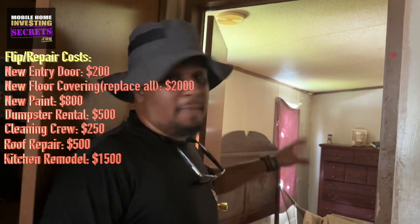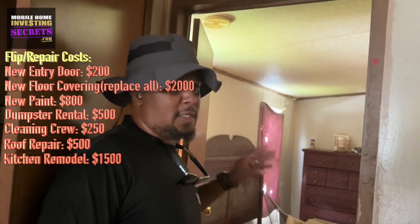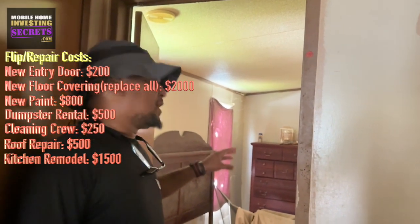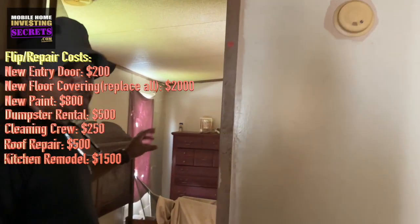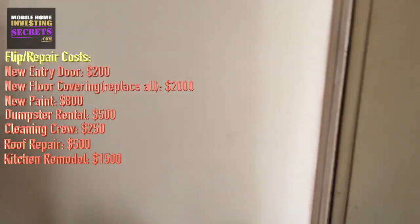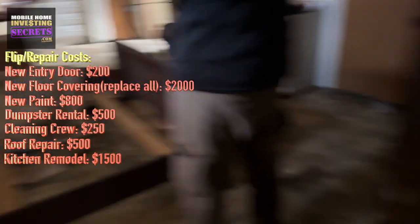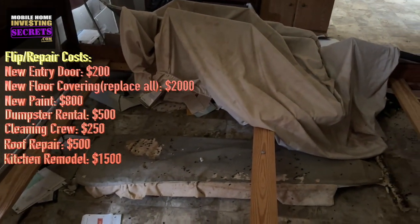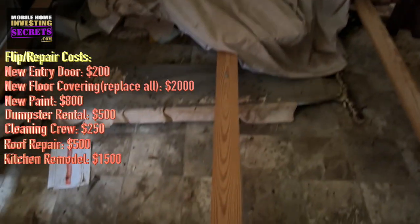And you want to make the master bedroom look nice also, because that's where the parents are going to stay. That's who's spending the money. You want to make it look nice for them. So this is where you want to invest most of your money, in the master bedroom. So again, this just needs cleaning. See, the floors need to be cleaned up, but the floor is still in good shape.